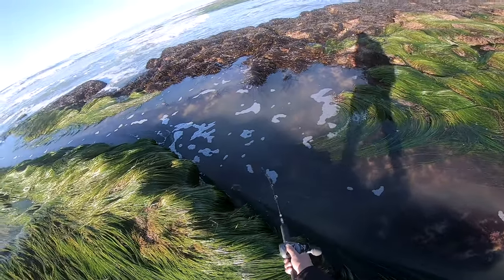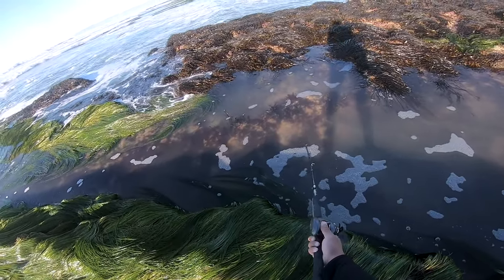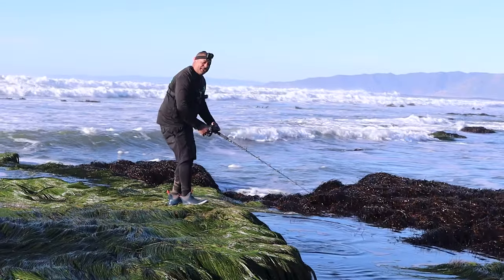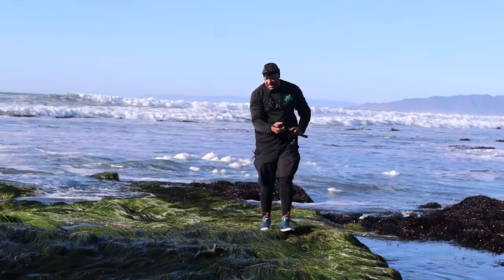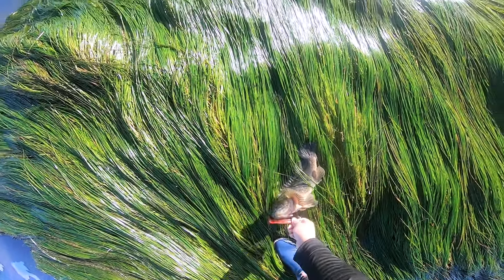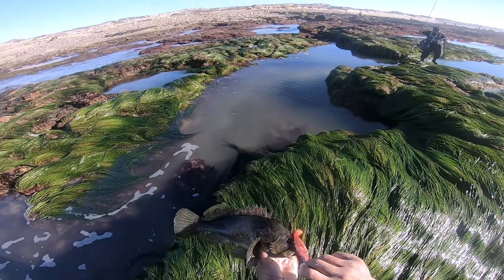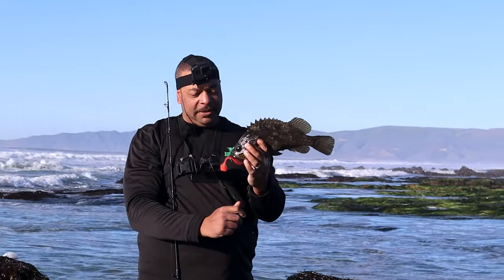There it is. That's a big one. That's a big one. Oh, I think that's a ling, bro. Oh, it's a good grassy, bro. Good grassy. Nice. Hit like a ling. Heck yeah. Good little grassy rockfish. Good eating size right there on the Madam Lure.